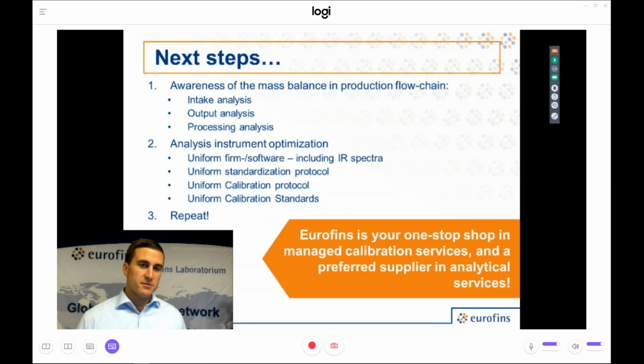So the next steps to be able to realize this kind of service is to be aware of the pitfalls and the possibilities in a dairy plant. First of all, one has to be aware of the mass balance in the production flow chain, which means that one has an intake, and we have analysis on the intake. Second of all, you will have an output. We can also do analysis on the output, which means finished products. And on the other hand, some dairies also have the opportunity to take some intermediate products out to actually check that the products are what we think they are. All of this has to come together for the optimization of the analysis instrument.